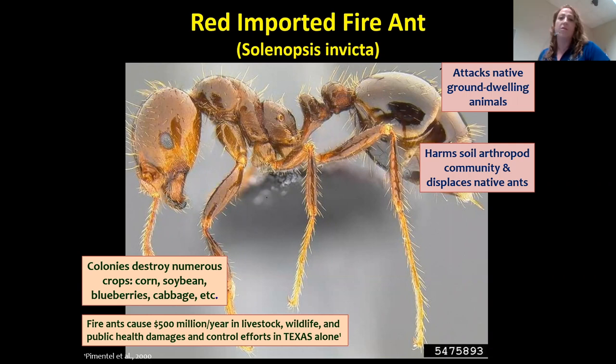So colonies will destroy numerous crops, soybean, blueberries, cabbage. It says right there, you'll read it, $500 million a year in management. That is not eradication. That is in management efforts, whether it's managing the livestock or the wildlife that have been impaired, public health damages. That's $500 million a year in Texas alone. So that is one invasive species in one state. That's really what started catching everybody's attention, is the economic cost.